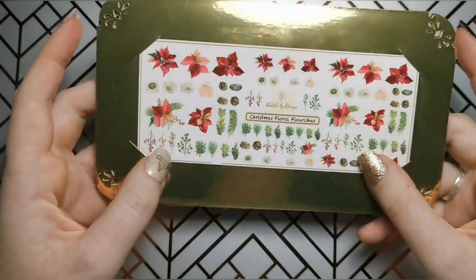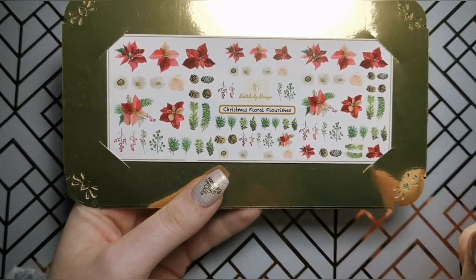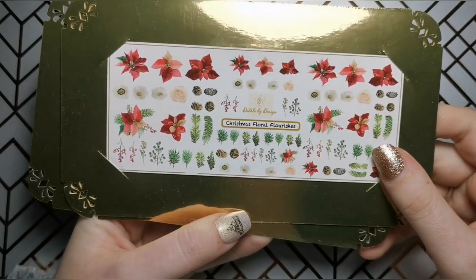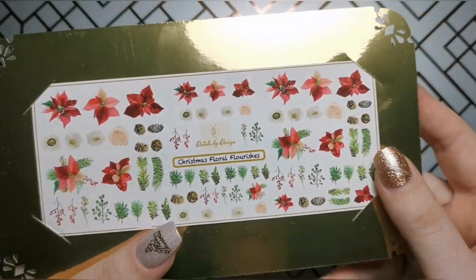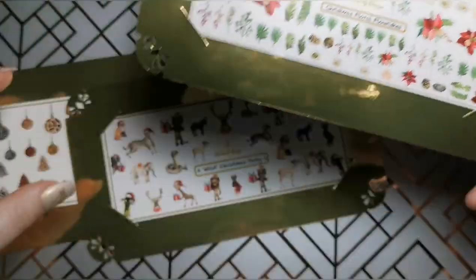She sent me these just before the launch of the website, but as I'm uploading this, it will be up by now because it went live on the 1st of December. They're absolutely stunning and such good quality, and they even come with these gorgeous backing sheets as well, which I think is absolutely adorable. So this one is Christmas Floral Flourishes, which is just absolutely beautiful.